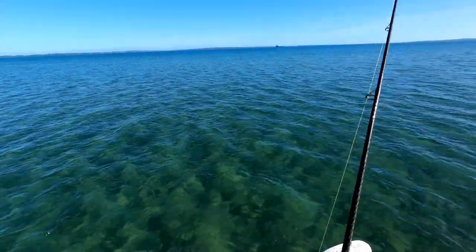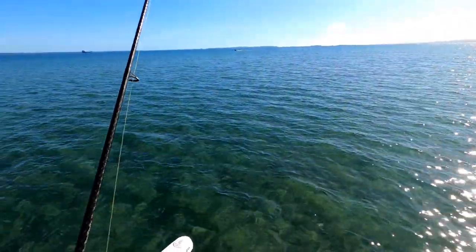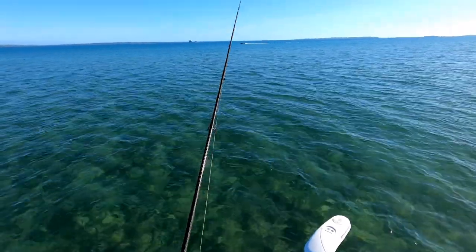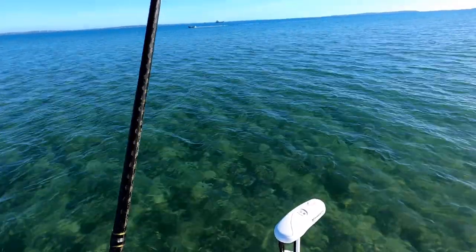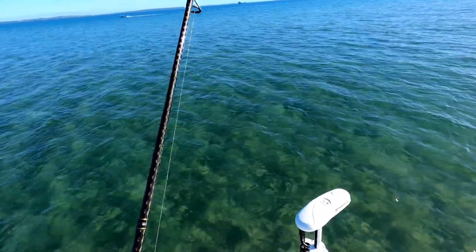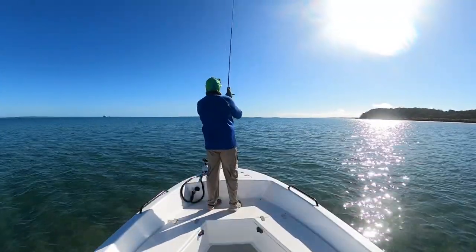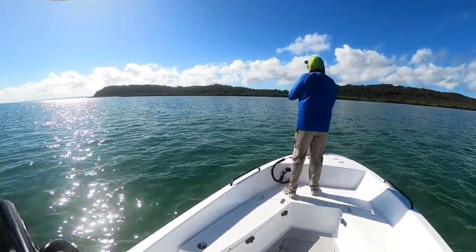So sometimes pausing your lure, that's probably why I prefer using a single hop retrieve, because it really does pause the lure at the top of the hop, and then as it's going down, it really does pause the lure and gives them time to really strike at it. Not exactly a giant, but a fish nonetheless.